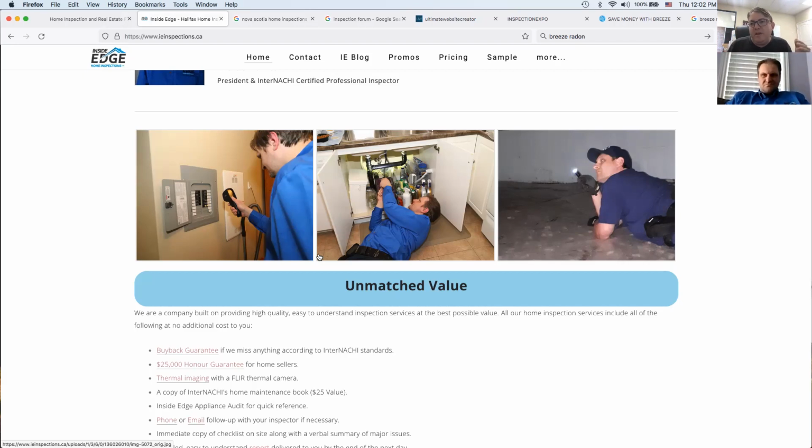You find that perfect pic of you in a tough spot in the crawl space, and another one of you in an attic, because it shows people that you go places that they'll never go, or that they never want to go. And it gives an indication of the level of thoroughness, right? So rather than just put the word thorough, which is almost a joke in our industry, put a picture of you being thorough.